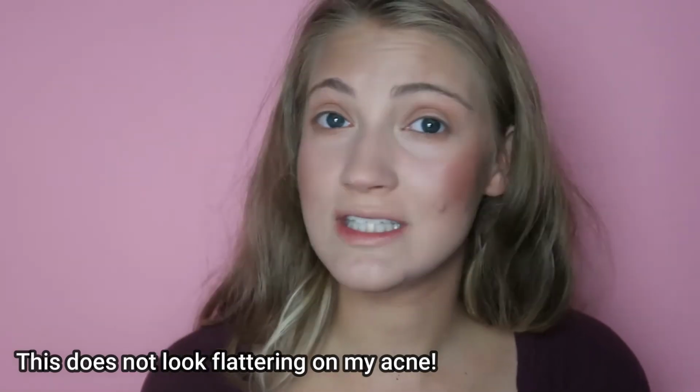Honestly, I feel like you could just get away with using this and not applying a highlighter as well, because this is so luminous. It almost looks like a highlighter, but I do think it's super pretty. It definitely gives a really pretty rosy gold look to the cheeks. I am going to do a highlighter still, but you could definitely get away with not using a highlighter with this one. I am going to use this blush for eyeshadow as well.